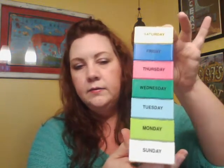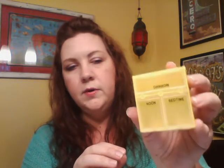But these are really cool. They're labeled clearly by the day, and each day comes out, and they're really deep. And they come in 2, 3, or 4 sections. So I bought the one that has morning, noon, and bedtime, and that way I can just go ahead and throw my pills in there, do a whole week with my vitamins, my other prescriptions that I take, and all that stuff, and just be done with it.